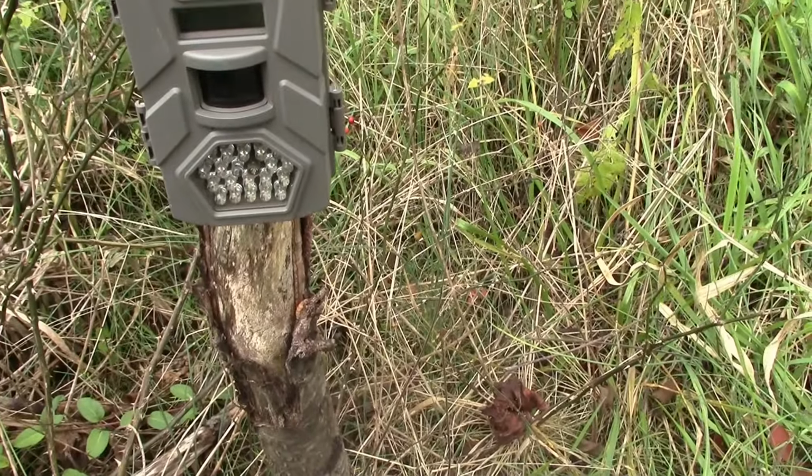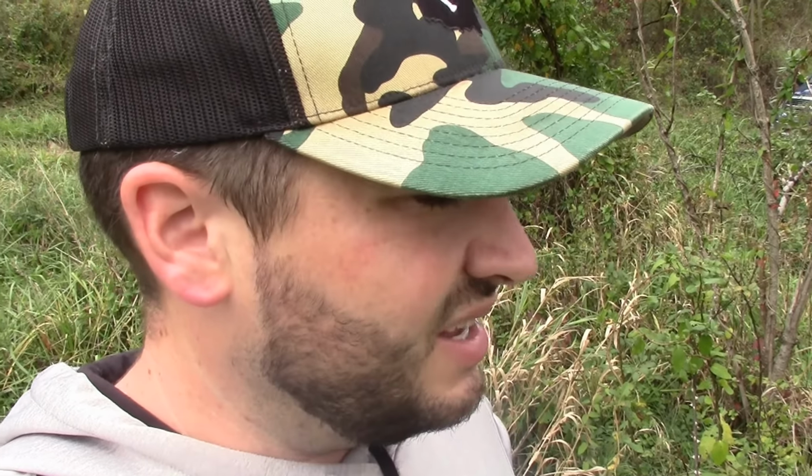Alright, well, nothing real great there on that camera, just a couple bucks that I already know. So, let's go get into a blind here for the night and see what happens.